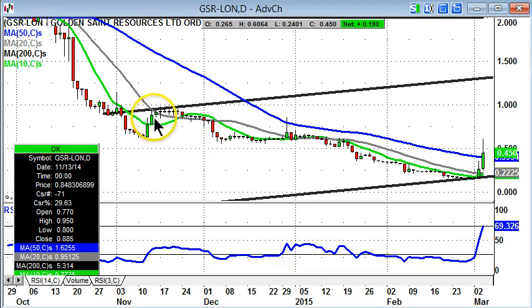Top of a rising trend channel from November is at 1.3 pence, and that is currently the best case scenario target. The only real sort of dynamic stop loss here would be back below the 20-day moving average at 0.22 pence, but obviously that's a long way away, and that's why I've suggested 0.35 pence as the initial or at least warning sign in terms of risk management.